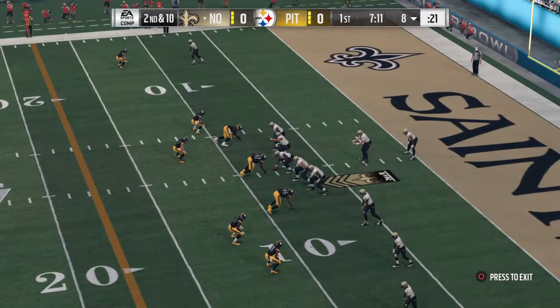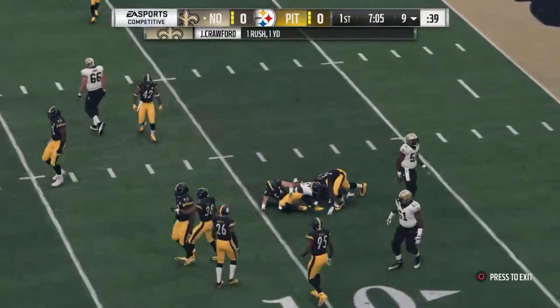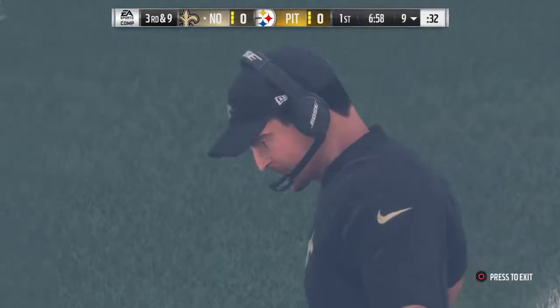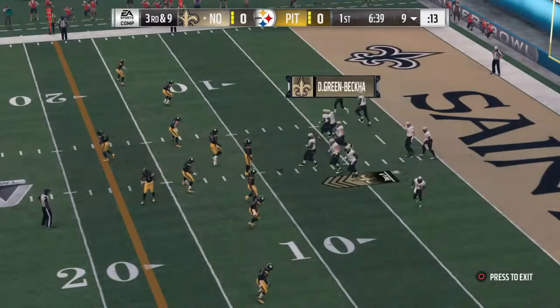Here we go now. And he's going to be taken down shy of the 10, right around the 9-yard line. 1 yard, the official pickup there, so it's going to set up 3rd and 9. So second down was a run play. Now let's see what they do on 3rd.